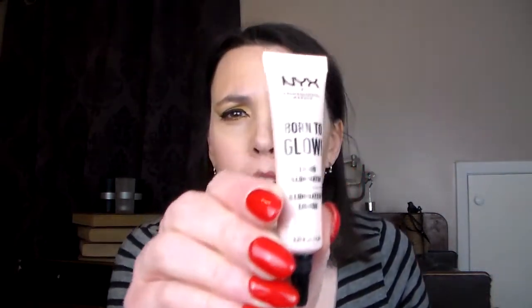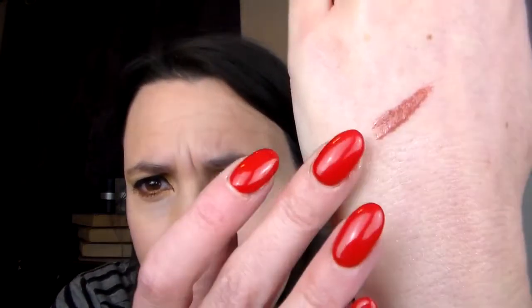This looks like sort of a liquid highlighter. It's called Liquid Illuminator, Born to Glow. I don't know if you can see that. So it's just like this little squeezy tube. We'll see what it looks like again on my skin, which, okay, so it's like almost rosy and pink. I don't know if you'll be able to see it even on my pale skin, but it just adds a little bit of glow to your skin.